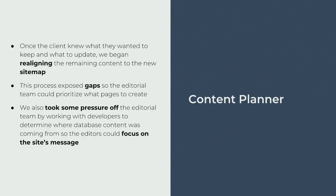And by doing this content planning ahead of time, they knew they had to write, say, 15 to 20 brand new pages of content. They could start preparing their resources for that, or they could set up somebody to start editing the content. And that took pressure off the editorial team so they could focus on the site's message.